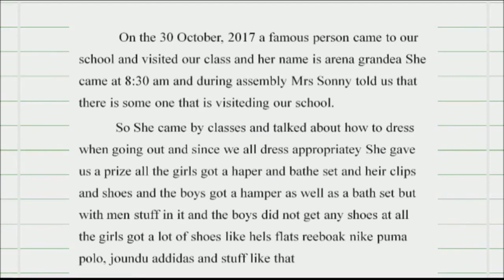Well, in the prompt, they said local person, but Ariana Grande isn't a local person. Excellent, so they could lose marks for that. Excellent point, right? They said local, and you're supposed to adhere to that guideline. So, anything else you'd like to share with us about the first introductory paragraph in this report?